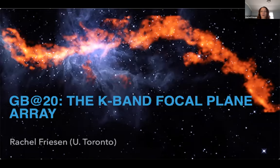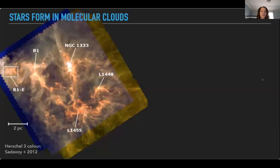So it's really been a wonderful instrument, a wonderful telescope for students. So my talk's going to focus on my area of research, which is star formation within our own galaxy. So stars form in molecular clouds in regions where dense gas is collected via some mechanism and where the force of gravity then dominates in order for the gas to collapse and actually form stars.